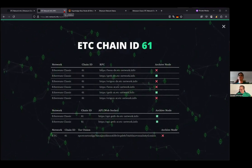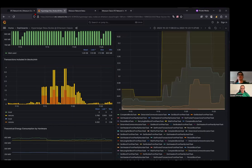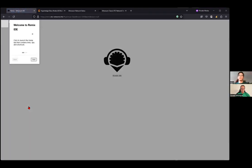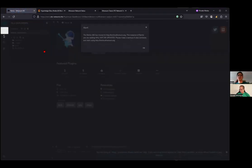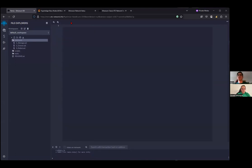Very good. Do you want to show what the Remix IDE service is? Yes, I can show. Sadly, I'm not that into programming. I will show the Solidity interface, where people can program their smart contracts. You can just open a new project and start writing some things. So you have here your web IDE, and you just program and then push it on the network if needed. What does IDE mean?